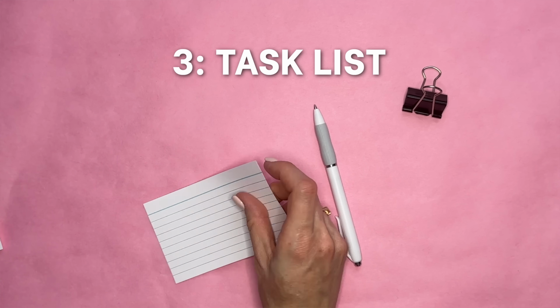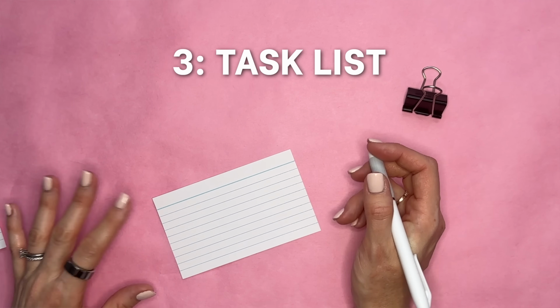The third idea is a task list, and this is really popular. There's so many people that go on and on and on about your daily tasks on an index card. And it's because literally this dance card can only be so full.